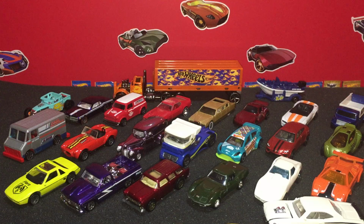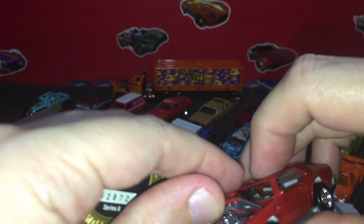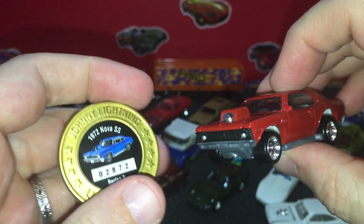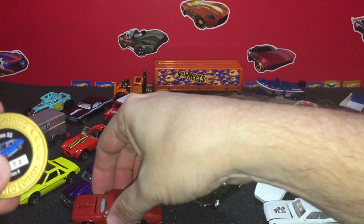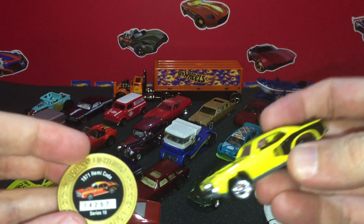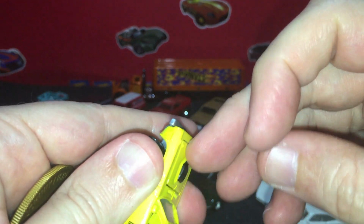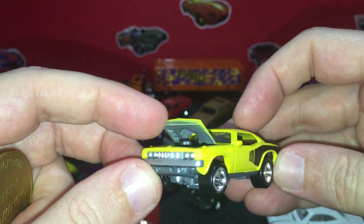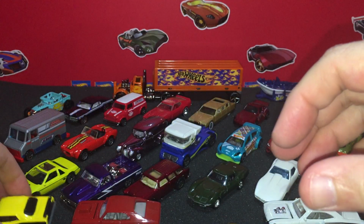And then we have a 1972 Chevy Nova SS. By the way, all the hoods open on these. A lot of detail. Painted tail lights. These Johnny Lightnings are pretty sweet. I'm not totally nuts about them, but they are cool looking. And then we have a 1971 Hemi Cuda. This is probably my favorite one of the Johnny Lightnings that we picked up that day. And I think this hood opens. If I can get it open here, I'll show you. That one opens too. Alright. Painted taillights. Plastic molded headlights. Is it plastic? I think it is. Anyway, all three of these came with coins.